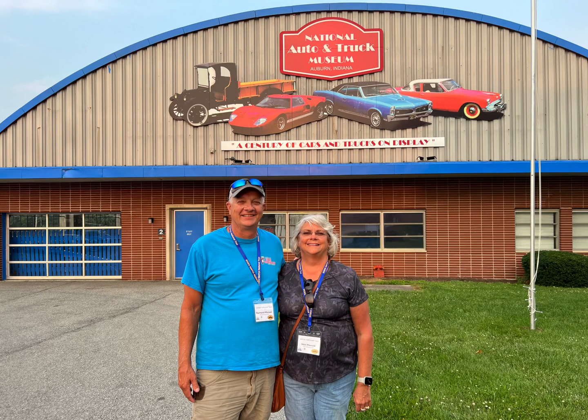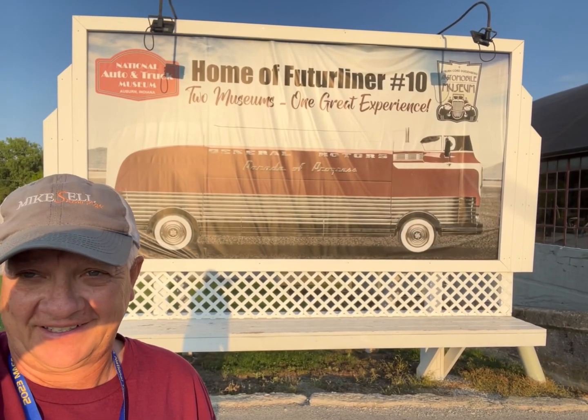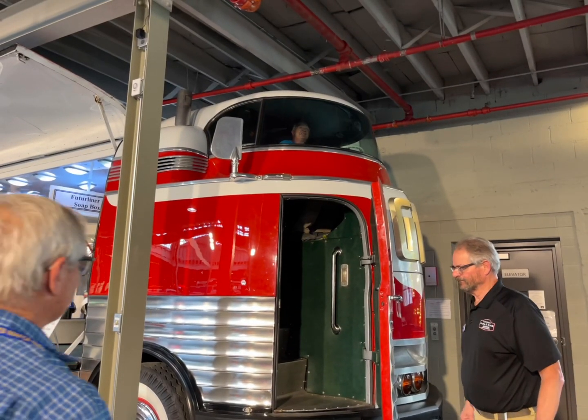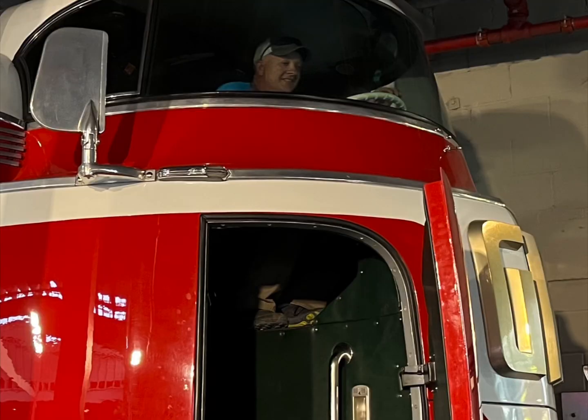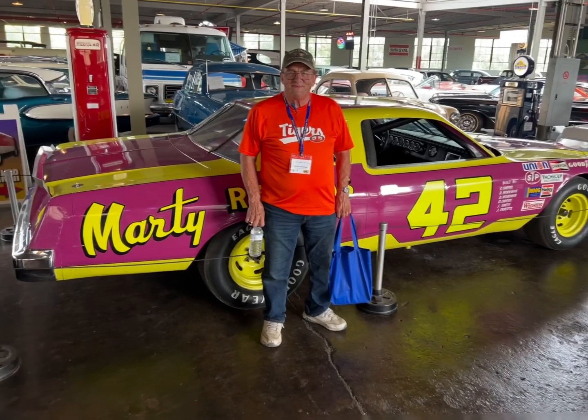We're in Auburn at the National Auto and Truck Museum, home of the Future Liner. And I got to take that for a little spin. I think they had over $3 million in restoring this. And I think it's from the 1940s. I can't remember for sure. But GM used to take it around to promote car sales.